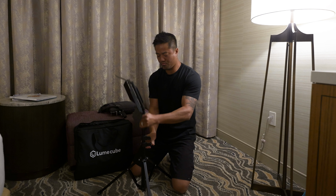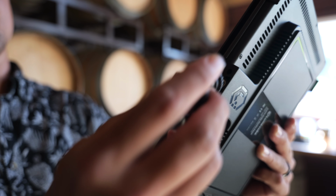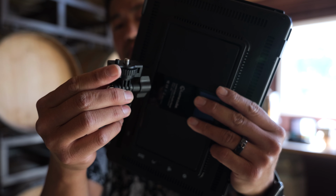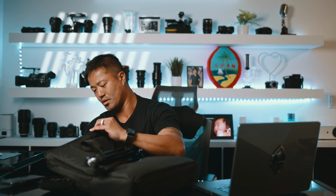It comes with, of course, the charger to charge your light. It comes with an adapter, so you could put it on your tripod, and then this end goes on your light. And this is kind of cool because it does come with a little stopper, a little nub right here that will prevent the light from spinning around. So that's really cool, but any adapter will work, of course.